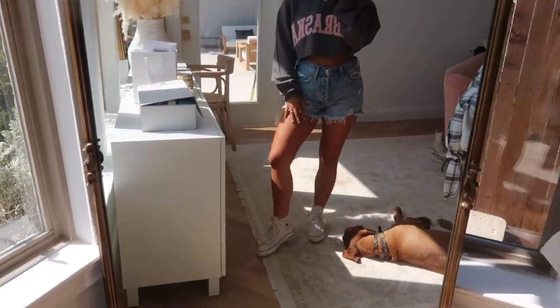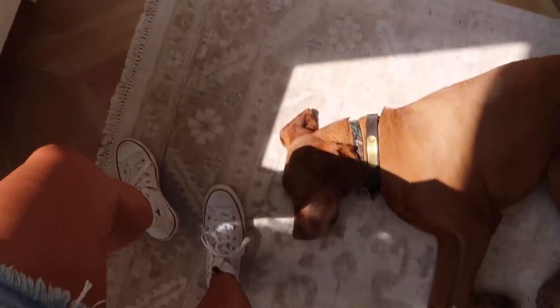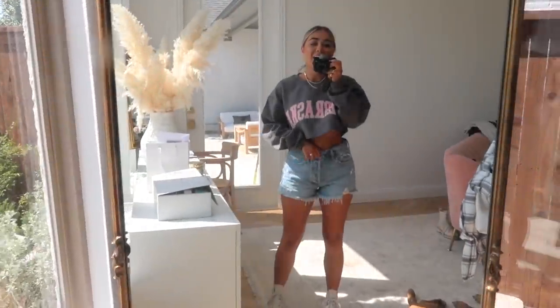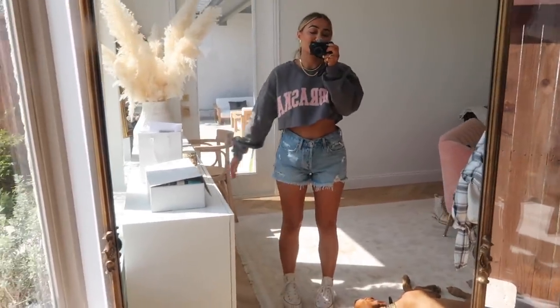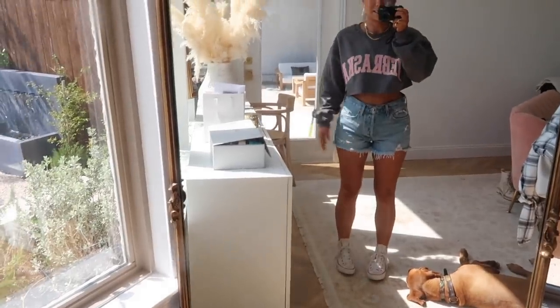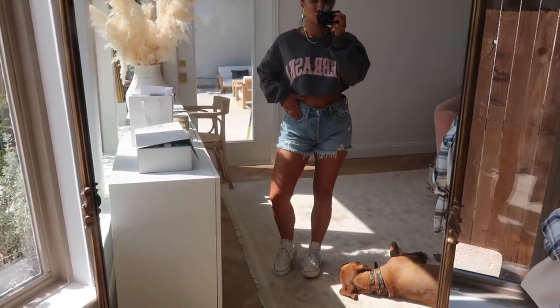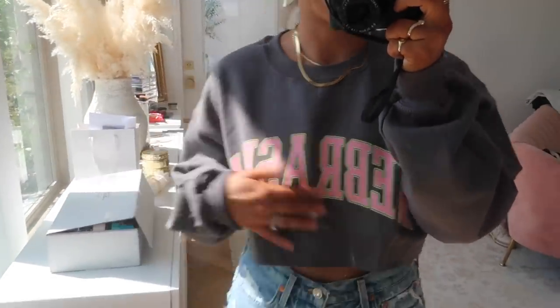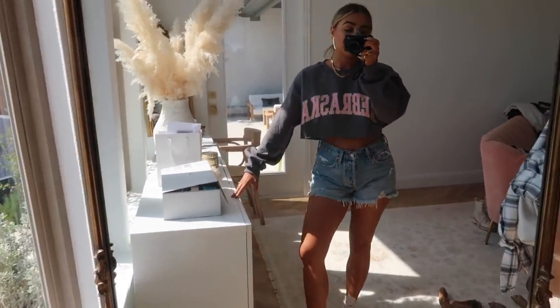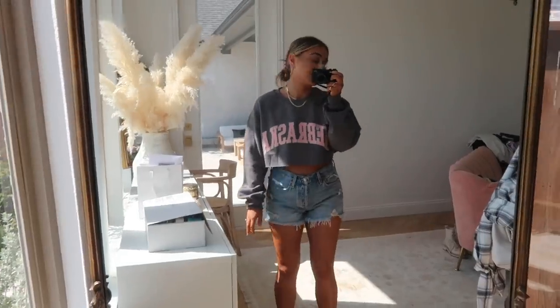And just with some sneakers, I'm sorry, my dog literally could not care less about this haul right now. With my Converse, it's a really cute day chill look, and you could see just subbing in some cycling shorts and slides is really cute. It's just really comfy, and I love the graphic on it. So really cute comfy piece.